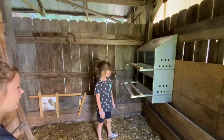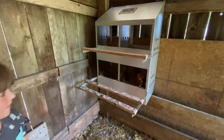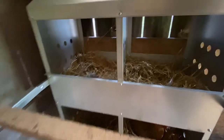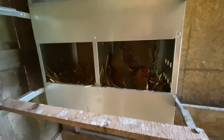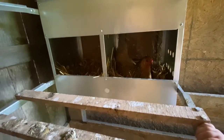Let's see. Cinnamon. Cinnamon's a good mother. Maybe she's just sitting on it. Let's see. Nope, nothing up there. Well, it's a little early. Cinnamon, hi. Hi, bud. A chicken.